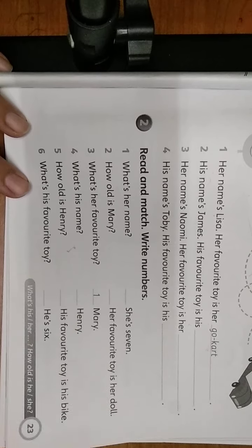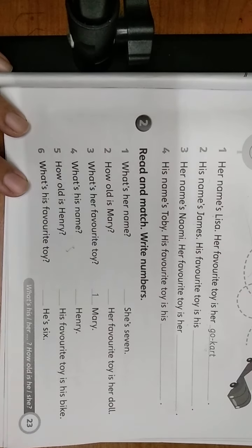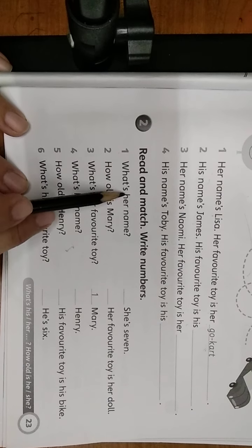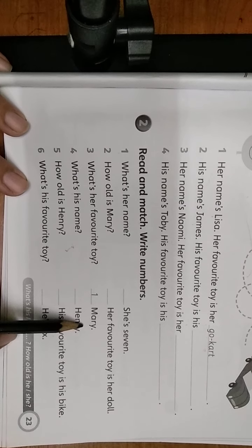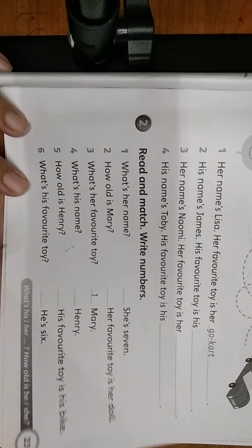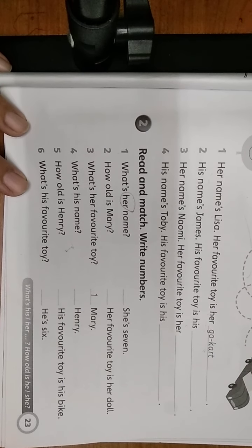Okay. And last part. This is the last question for today. Read and match. Write numbers. What's her name? Dia dah tulis. Mary. Macam mana dia tahu Mary? Sebab her. Perempuan. Mary. Perempuan.